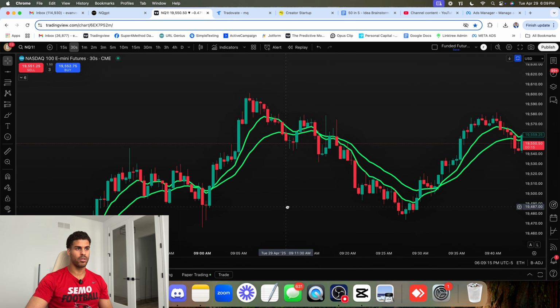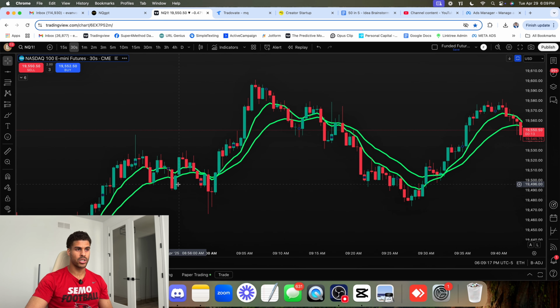But the point of this first section is, if we have price going back and forth, we don't really have the EMA separating a bit. After price makes its bottom, we have 1, 2, 3 rejection points here. We have 1, 2, kind of 3 rejection points here.